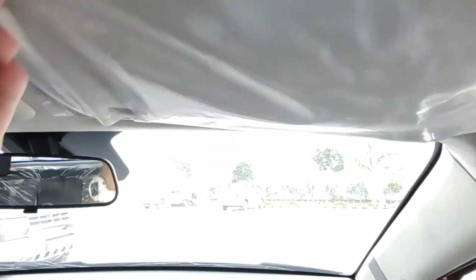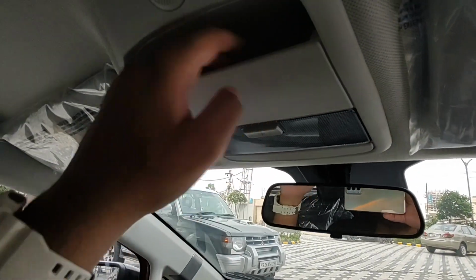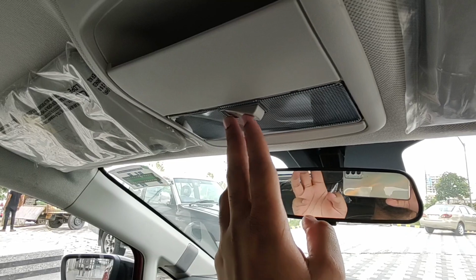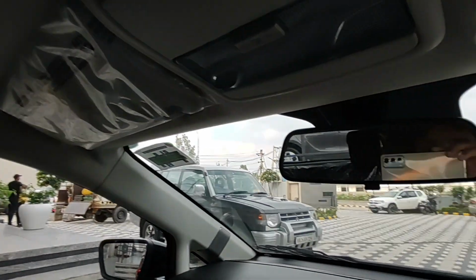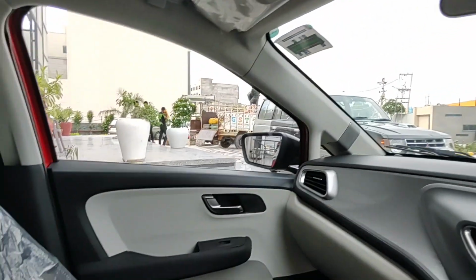Coming to the vanity, there's no lamp, but there's a mirror on the co-driver's side. There is no mirror on the driver's side, just a ticket holder. There's a space, maybe a sunglass holder, but it does not open. You can just keep your sunglass in there. There is a lamp, cabin lamp, which has a white treatment. There's no sunroof, as I mentioned, but you get the grab handles on all the sides. That's a day-night mirror, which does not get any auto-dimming function.